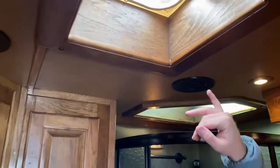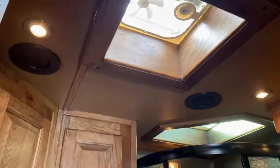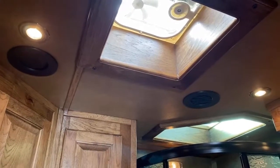Also, there is a fantastic fan right here. It pulls air out of here if you're using the bathroom where it gets pretty steamy with your shower. You can turn that on and it pulls all the heat and all the steam out, or you can turn it to where it pulls air in here if it gets hot in here and you want to cool off. You can do that as well.